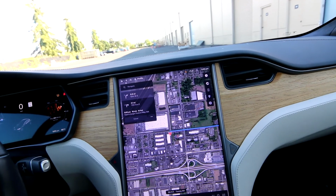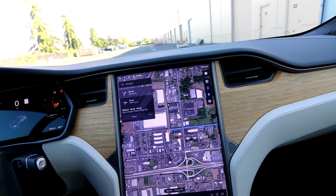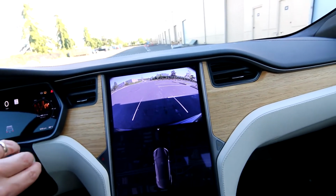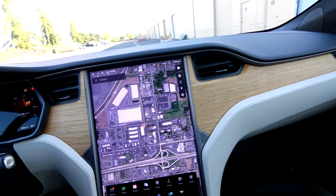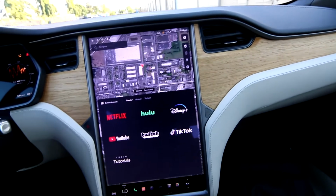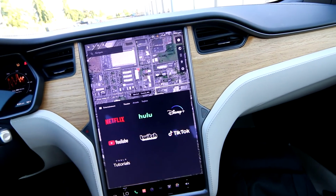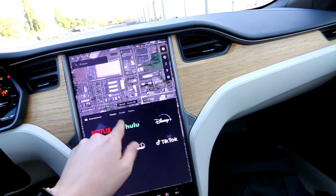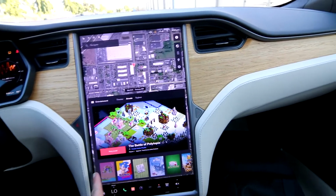So whenever I go to a supercharger, even though I know where I am, I always navigate towards them. You have this really nice crisp backup camera. Then you also have fun stuff like Netflix, Hulu, YouTube. With premium connectivity, you can stream data to your vehicle, so you can watch Netflix, go on the internet, stream music. Of course, you have these video games.